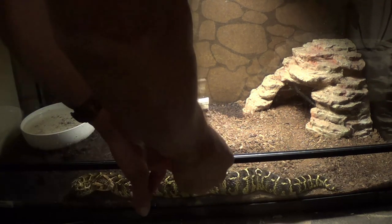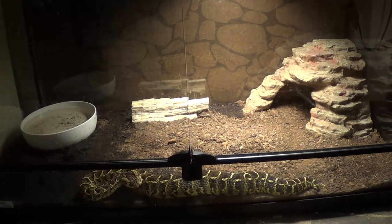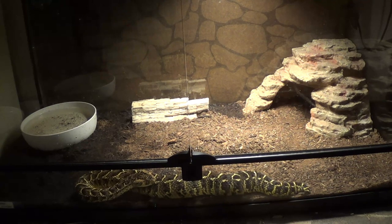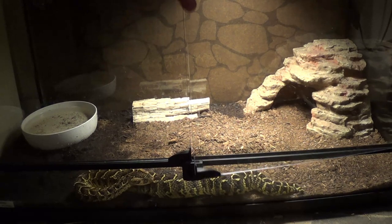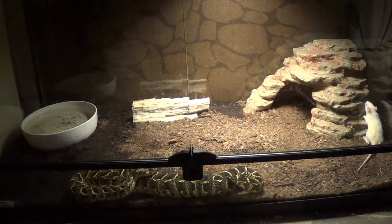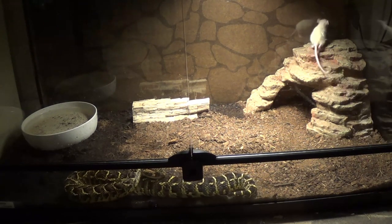So I'm gonna toss me a little rat right in there. Y'all keep your eyes out because this may not last long. Aria is pretty good about making short work of these. So I'm gonna put it way over here on the right side. It's not a huge rat. It's not tiny. You see, it definitely got Aria's attention.